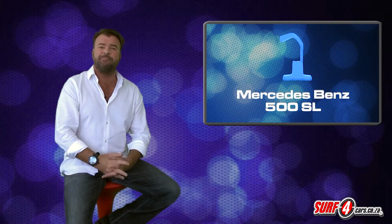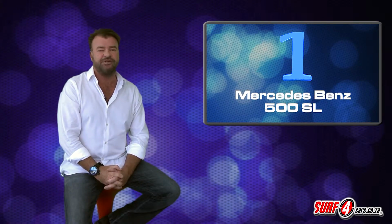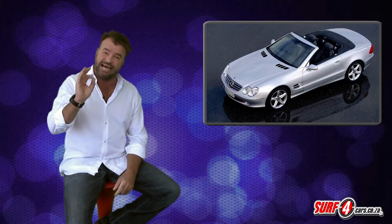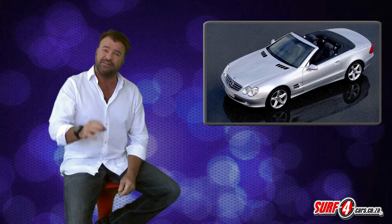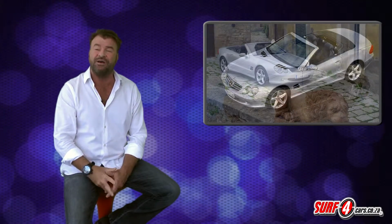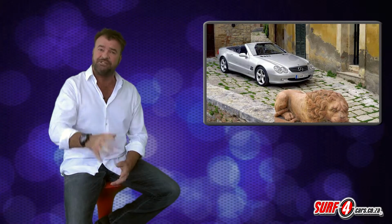Now the first one on my pick 6 has got to be the Mercedes-Benz 500 SL. You can buy a stunning 2000 or 2001 example at under budget of 200,000 Rand. Now these cars standing in the car park still look like 600,000 or 700,000 Rands worth of car. They're a pleasure to service and they're a pleasure to run.